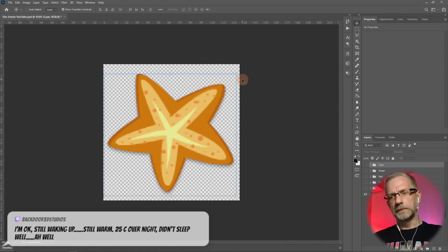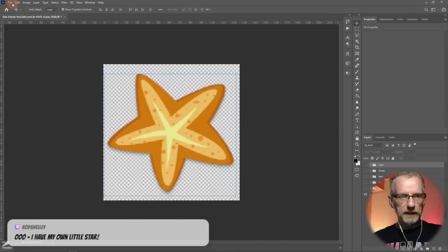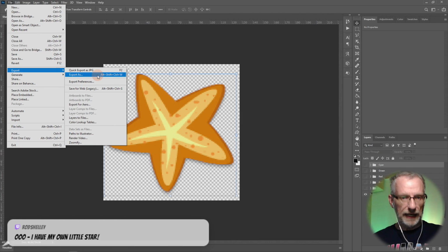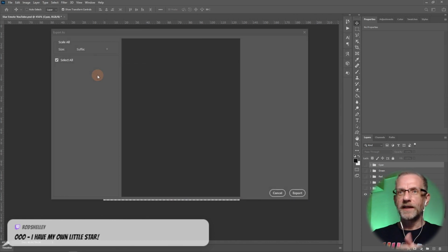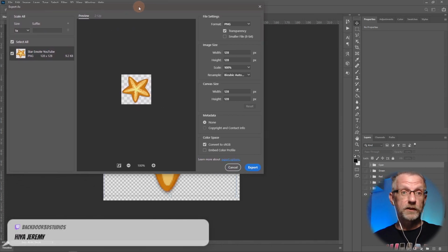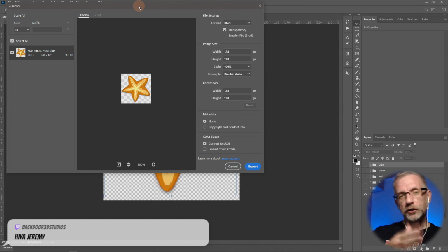So I have a feeling, if we just start with the yellow one, as an example, you go over here and you say export as, I believe, right? You will get your own little star, exactly. And, you know, since you're here, you can also have an influence on what color we should tier them as.